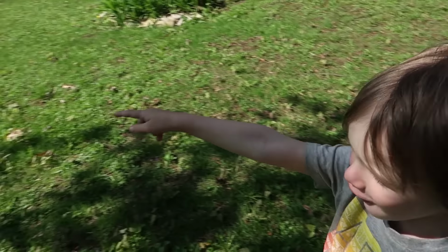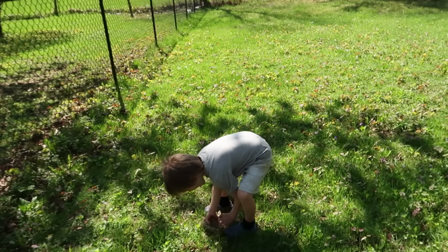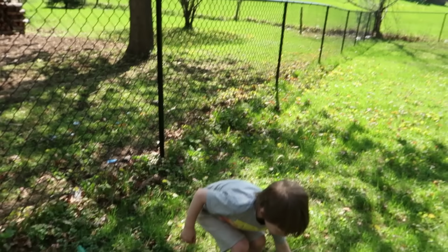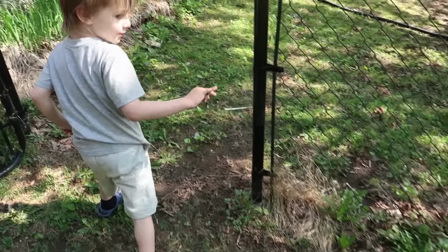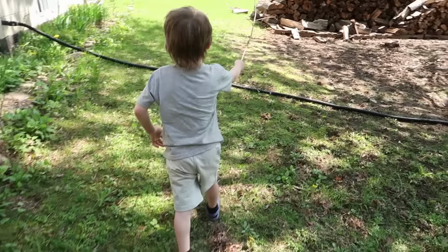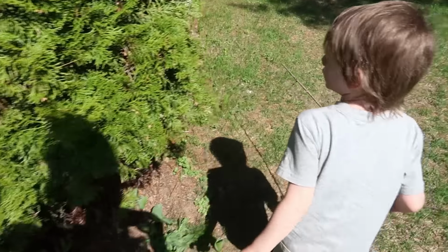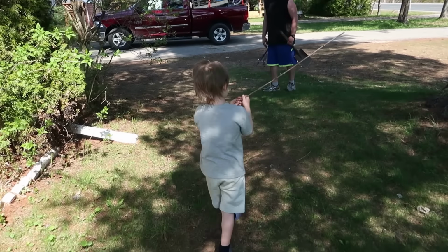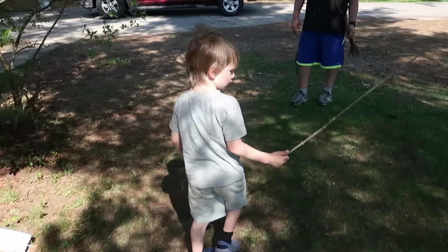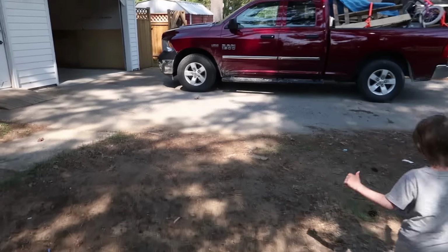Mama, whoa. What? Did you see all the trees coming up? A rock. A tree. Hi, tree. Come on. Okay, dude. Dragonfly. A dragonfly? There was a dragonfly there. We're trying to pick it up, but it flew away on us. Cool. Bye, bye.